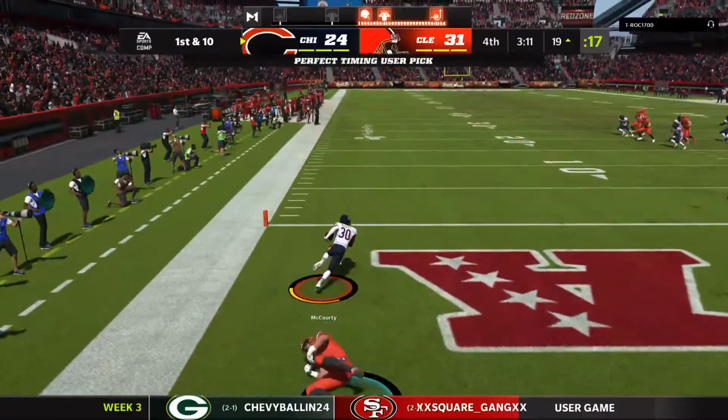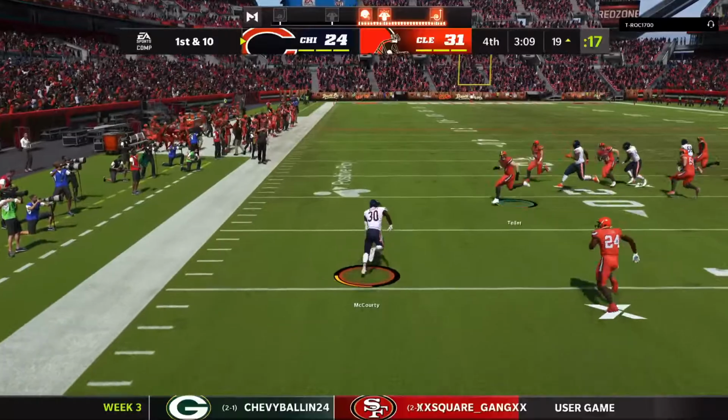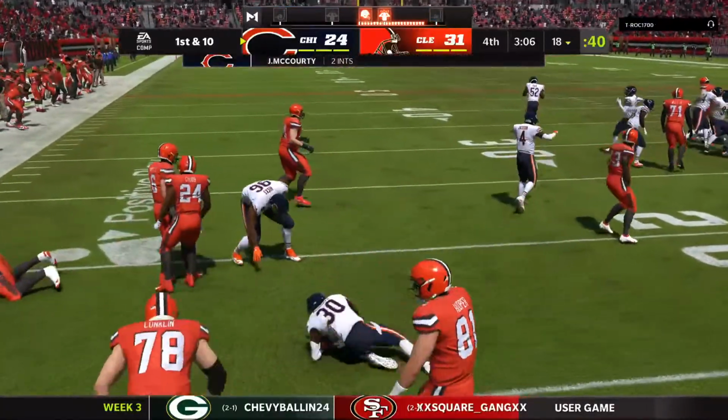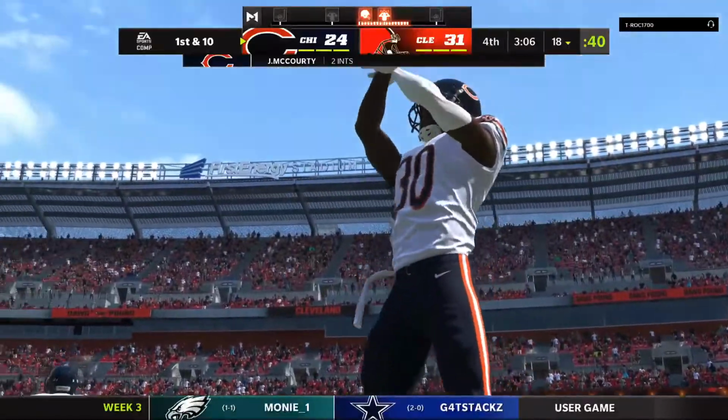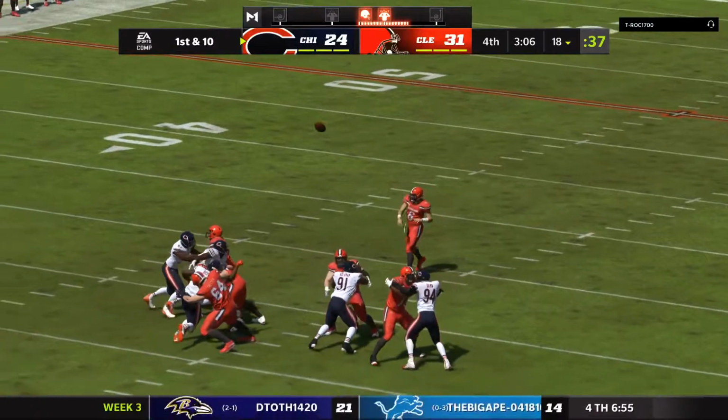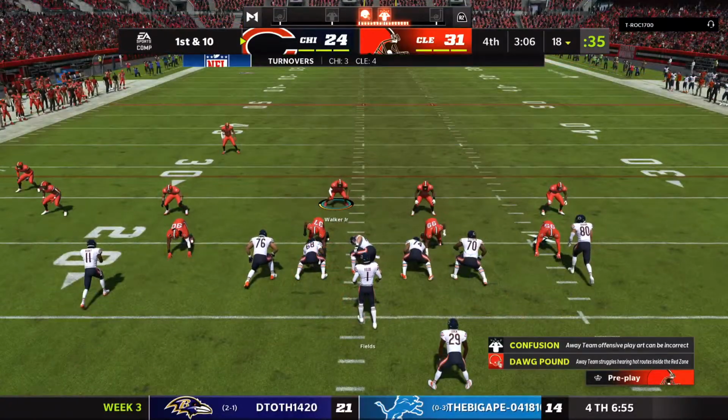And look at this. They get the turnover they needed. It's intercepted. Picked off by Jason McCourty. And a great return as they're finally able to take him down. A seismic shift in momentum here in the fourth quarter. That's the break that the defense needed.